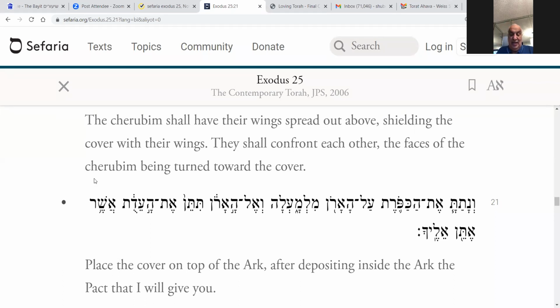And the rabbis say the faces were the faces of a child. In the end, we're all children. No matter how old we are, we're all children. Toward one another, toward the cover shall be the faces of the cherubim. So let me face everyone.